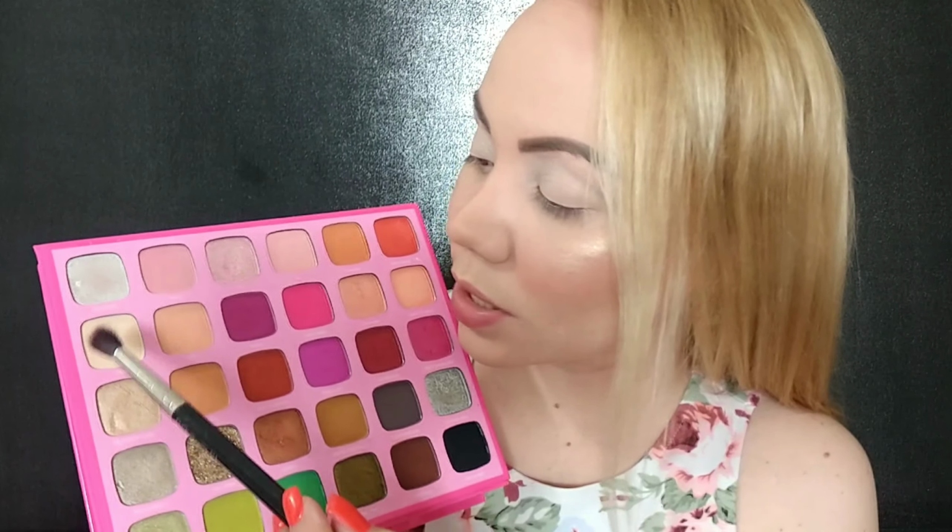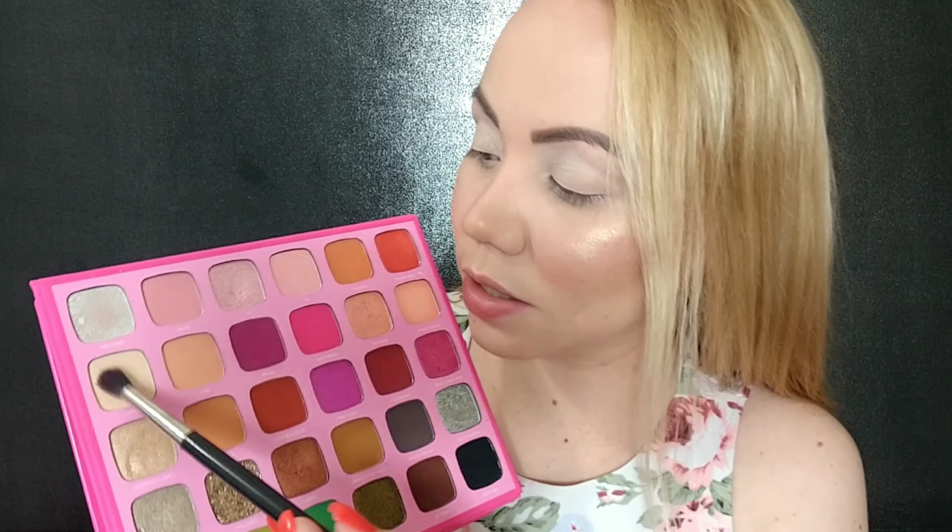For the eyes, I'm going to be using this palette because a lot of you guys have requested another look since it's on sale and a lot of you guys have recently gotten it. So that's what we will be using today. This is the Morphe X Jeffree Star Artistry palette. I have at least 2 other tutorials using this palette. To start, I'm going to be using this color here called Lin all over the lid.